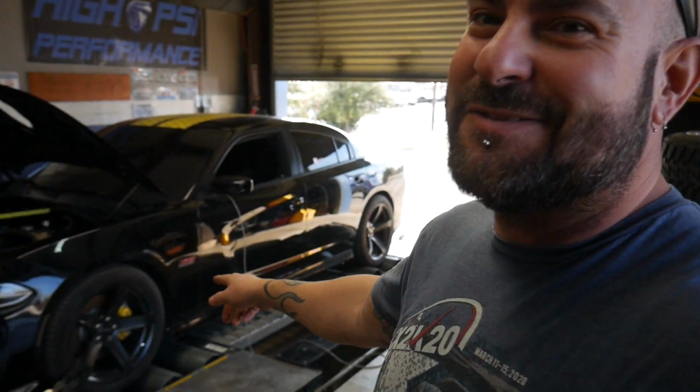I can't show you guys what this car makes, but if you can't tell by the dyno and the way this thing sounds and the RPM this thing be singing, woo-hoo, better watch out for this all motor monster.